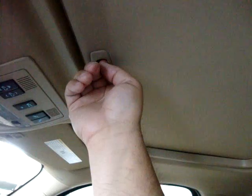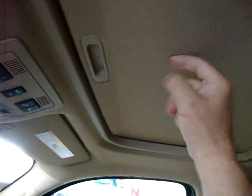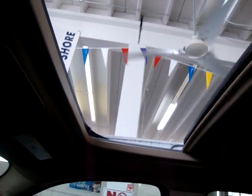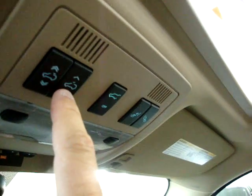Okay, let's go ahead and start off with the moonroof. This is a glass moonroof. It is tinted, but also has this hard cover that blocks out the sun completely. It's also one touch. You don't have to hold the switch. Just press it and let go. Okay, this button here you use for tilting it when the sunroof is closed.